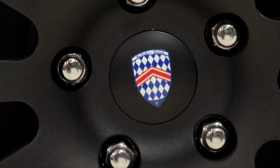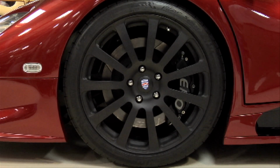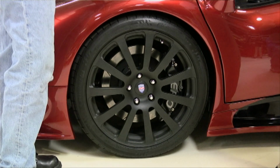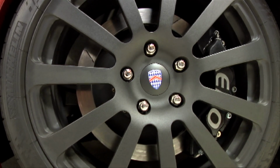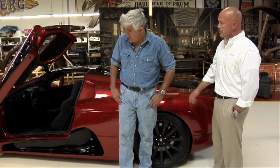Tell us about the wheels. The 2008 wheel that we just introduced a few months ago is a one-piece forged monoblock wheel. Rotating weight is so important. And these are actually 8 pounds lighter per wheel than what we used in the world record attempts. We actually build our brakes in-house. It's a 14-inch rotor front and rear, 8-piston front calipers, 6-piston rear. The calipers on this particular car are produced by SSBC, which is an American-based company.